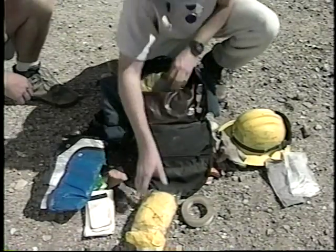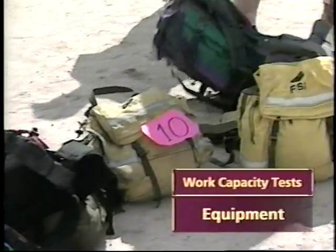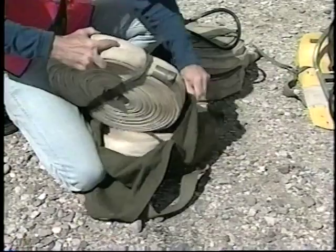You may be wondering why the arduous category requires a 45-pound pack. Firefighters routinely lift and carry equipment such as bladder bags, web gear, pumps, and hose packs. These items can weigh more than 50 pounds.